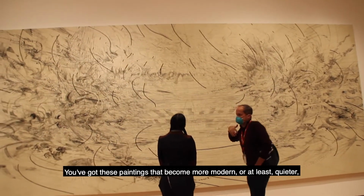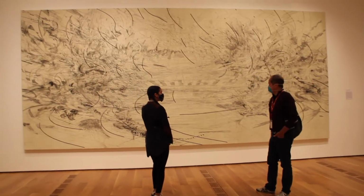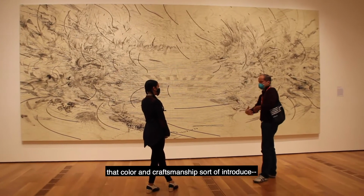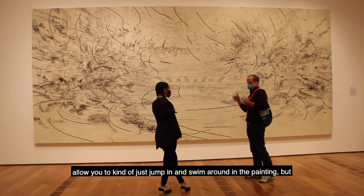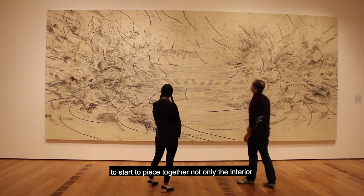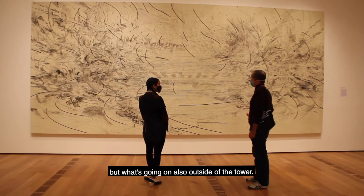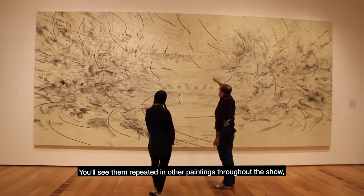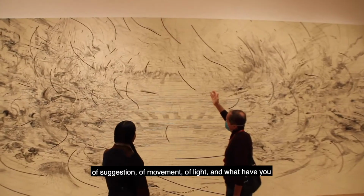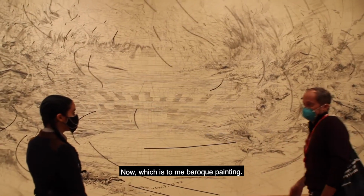Here, these lines. You have these paintings that become more monochromatic, quieter, and require slow looking. And they all do because they're so full of information. But the dynamism that color and graphic shapes introduce allows you to jump in and swim around the thing. With works like this, you have to slowly float from one section to the next to start to piece together not only the interior spatial dynamics, but what's going on outside on top. So these lines are really interesting. We've seen them repeated in other works throughout the show. This idea of a suggestion of movement or light, coming from the top center of the painting, which to me comes out of the Baroque painting.